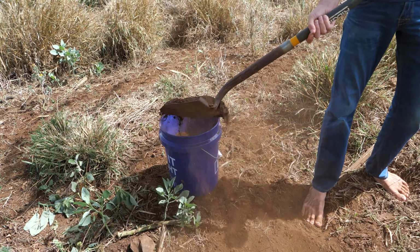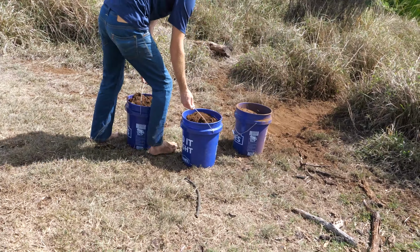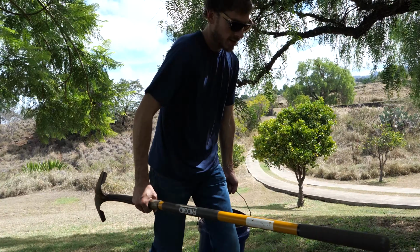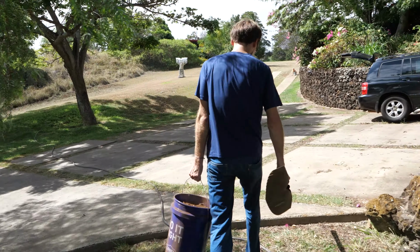In fact, we had to go all the way to upcountry twice to get the dirt for this. We found the most amazing soil we've ever come across at my friend's house. She said that we could take as much dirt off of her 6 acres as we need. So we've gone up there twice and taken like 10 buckets worth and brought it back down here and mixed it with some potting soil.